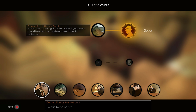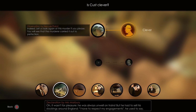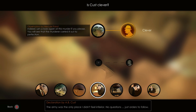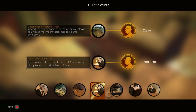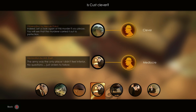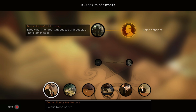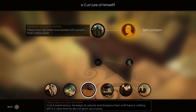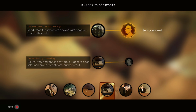Choose the following options. The army was the only place I didn't feel inferior. He was very hesitant, shy. Usually door-to-door salesmen are very confident, but he wasn't. Medium-sized glasses, dark suit, and a felt hat, not the sort of man you'll notice. Oh, it wasn't for pleasure, he was always unwell on trains. I've suspected him for some time, but he appeared so harmless. Cust is parsimonious.